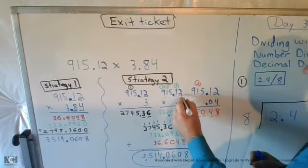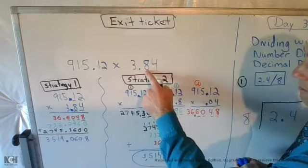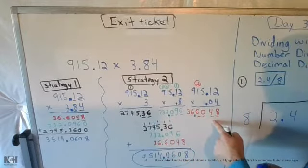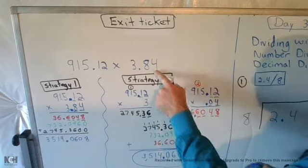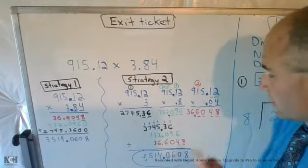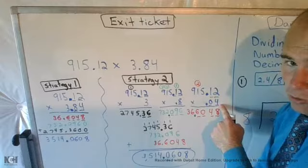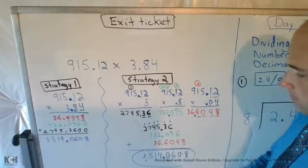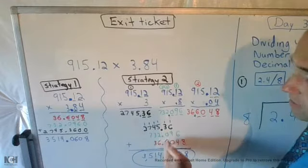Here there's 1, 2, 3 decimal places because you're doing 8/10. Therefore there's 3 decimal places here. And then for this one, there's technically 4 decimal places because that 4 is technically 4 hundredths. So you want to make sure you allow for there to be 4 hundredths that you're timesing by. Not just 4, not just 4/10. When you line all these numbers up, you have to really stay focused as to where your decimal is.